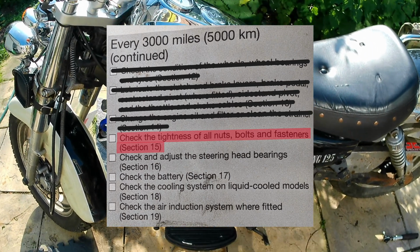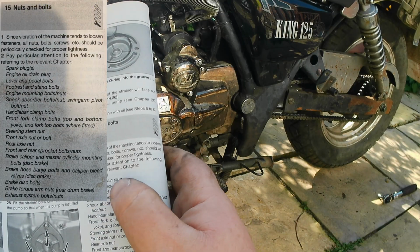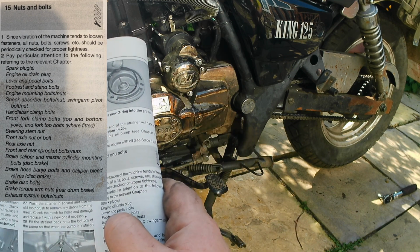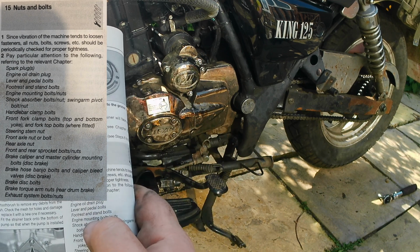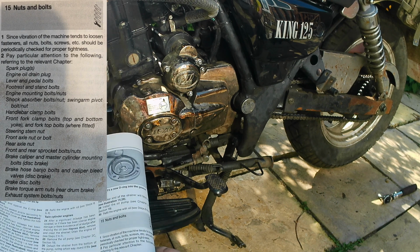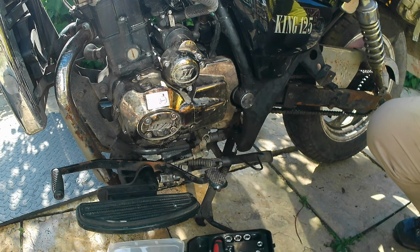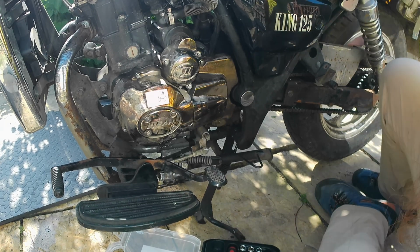I will just double check the instructions to make sure there isn't any that we've missed. Hang on. Pay particular attention to the following. Spark plugs we've done. Engine oil drain plug we've done. Lever and pedal bolts, which we've done. Engine mounting bolt, footrest and stand bolts and engine mounting bolts and nuts. Okay, yeah, we haven't done those. Let's give those a check then. I'm going to be so ready for a shower when I'm done with this.